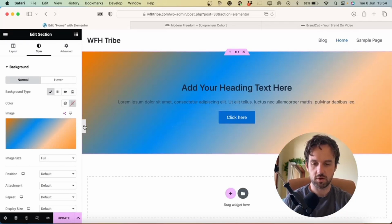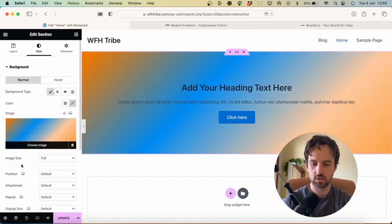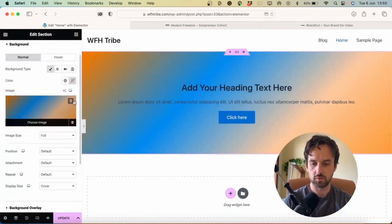Now, if I expand this, it might actually look off. It hasn't reached the full width. So if this happens to you and you want to add a background like this, all you need to do is scroll down and click on display size and cover. And now we can see it covers the whole section.